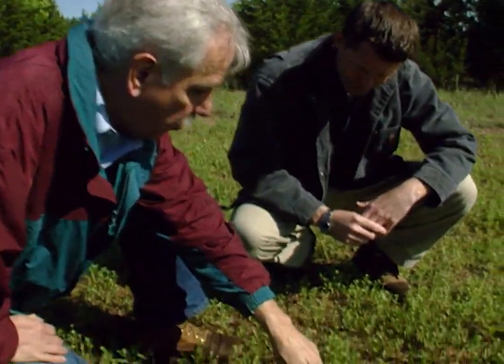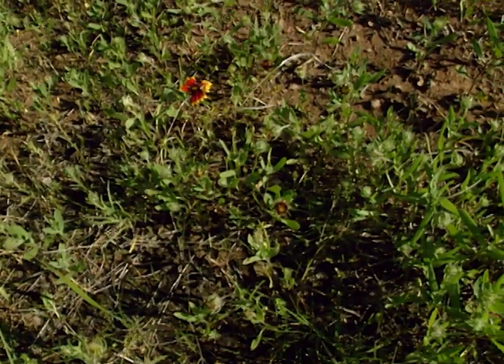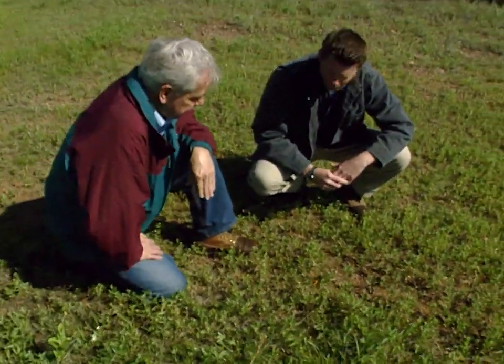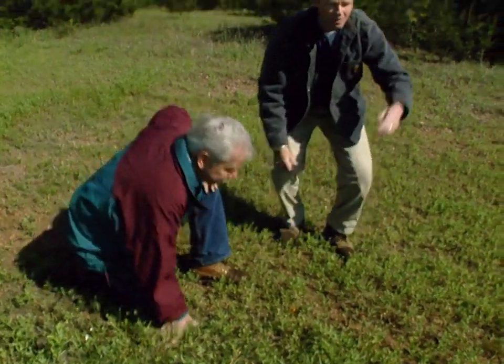a spectacular wildflower. And while we're seeing this one with somewhat of an orange, red, and yellow, there's tremendous variation in the hues that are produced by this plant. You'll find some that are almost yellow, some that are orange, some a deep red. Well, I think this is much showier than the mistletoe. Yes. Well, let's see what else we can find, Dr. Tyrl.